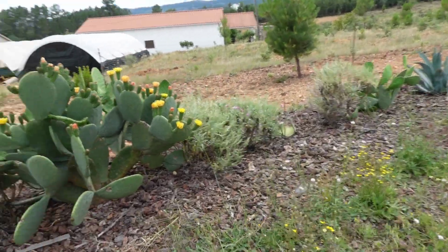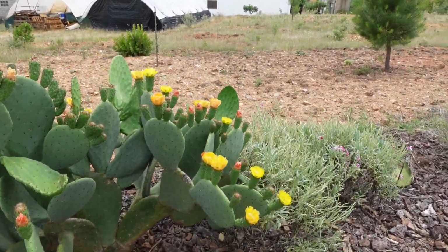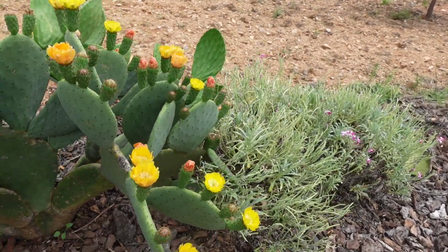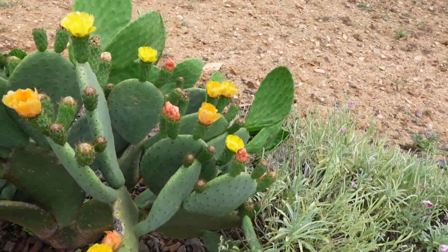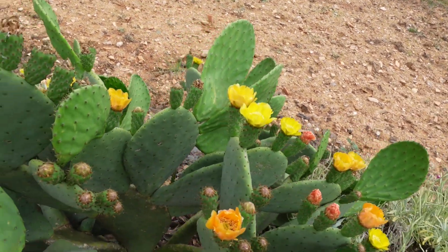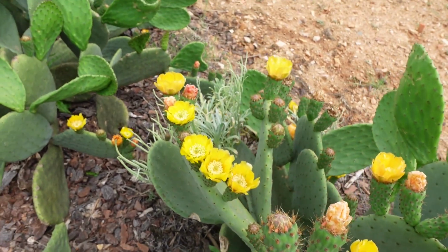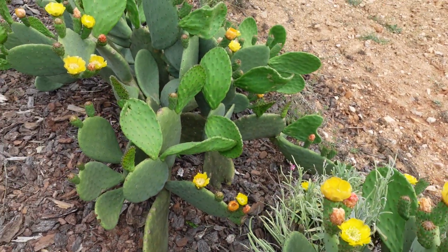So while we're on our walk, I just noticed these cactus. They're now flowering. I think they'll open up more than that, but yeah, quite pretty.